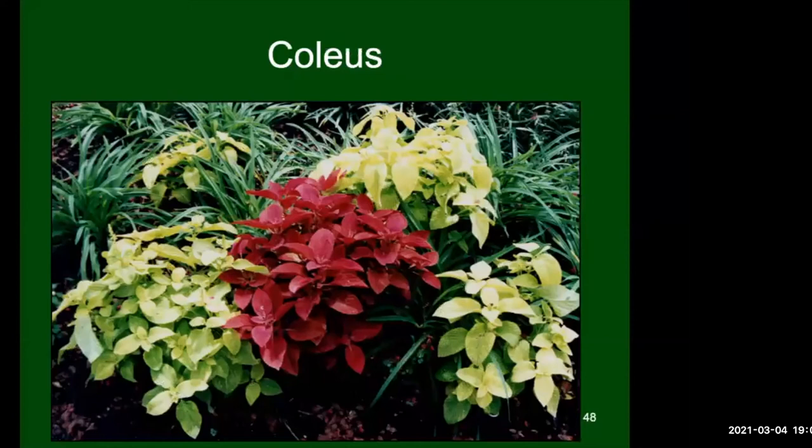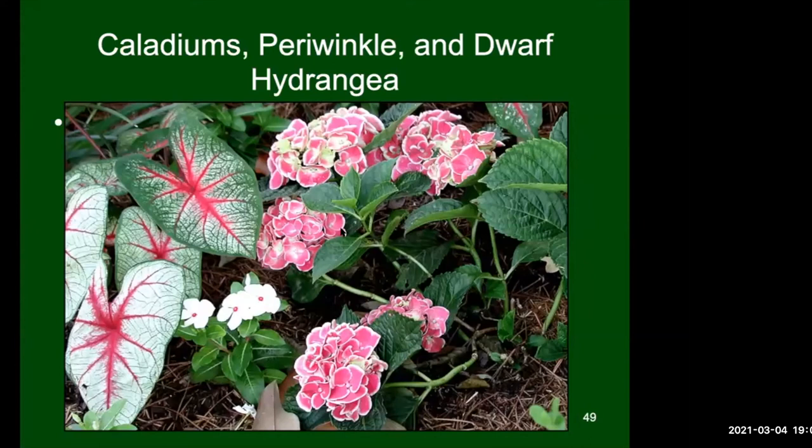Coleus will always add bright color, with as many varieties of coleus as there are, combined with that liriope behind it in a shady area, it makes a statement. This one with caladiums, periwinkle, and dwarf hydrangea, can you beat that combination? Look at it. In a shade area, it will just make it come alive. It does so much to add interest.